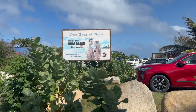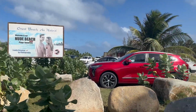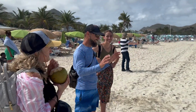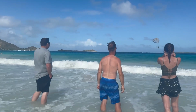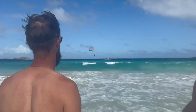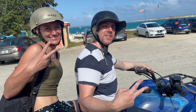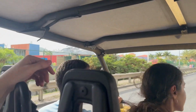Then we wound up at a nude beach, but we didn't actually go to the nude beach. We were a few beaches over from it. We didn't have a lot of time, so we only hung out at the beach for about 30 minutes. We were a little afraid that we would miss our ship. We still had to fill up on gas and return the ATVs. It turned out not to be a problem, and we made it back with an hour to spare. However, our ATVs were almost empty, so luckily we came back when we did.